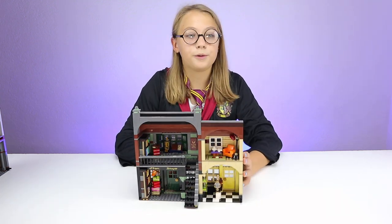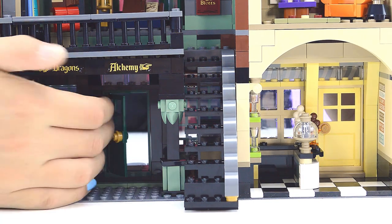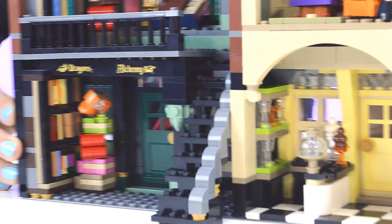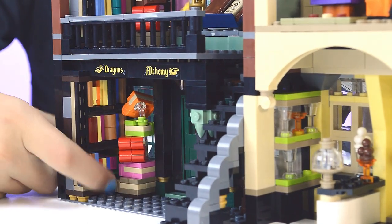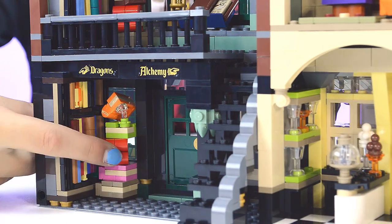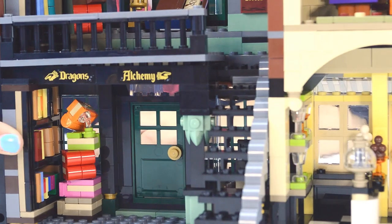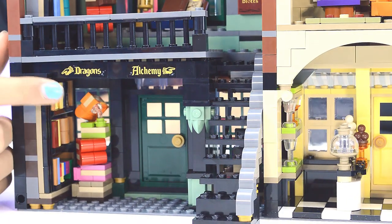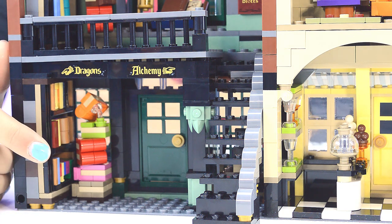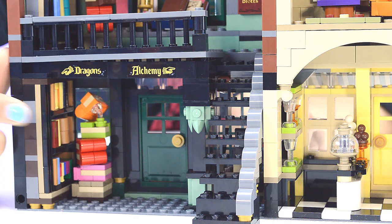So this is where we opened up the door. Let's close it now. Over on this side, we have a pretty big bookshelf with a lot, and I mean a lot, of different books. Then over here, we have this special pile made up of 5 very cool different colored books. So perhaps this is a special combo that you need to buy, perhaps for Hogwarts, or perhaps these are just sets that are on sale.